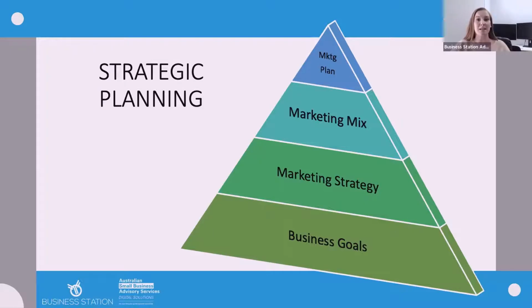So what is a marketing strategy, which is that component that we're focusing on? Well, that's a selection of a course of action that involves really specific customer groups. It also involves communication methods, distribution channels, and your pricing structures.